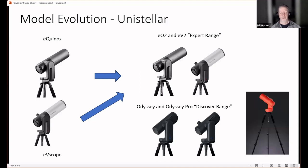Now, special is their red version. For another $600 US, you can get your telescope in red. That's the only difference. I think it looks sort of cool, and I'd like to have the red one, but I don't want an EV scope to pay extra for the little eyepiece, and it's dark outside. I don't need it to be red.